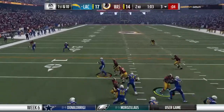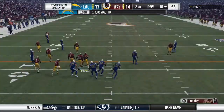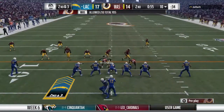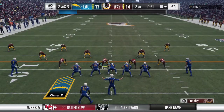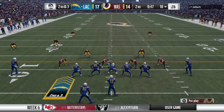On 1st down, it's gone. He completes it to Henry. And he gets it up to the 10-yard line here. 7 yards, the pickup on the pitch and catch. When you execute a drag or a crossing route really well and give them a chance to let it develop a little bit, you can gain some significant yardage hitting your tight end on that one.